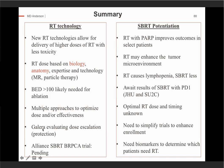As mentioned, you could look at radioprotectors. We're waiting for the Alliance results to come back. And then finally, looking at how we use radiation with PARP inhibitors and with immunotherapy, to try to enhance different therapies to not only help with the local issue, but even maybe help protect patients against subsequent systemic recurrence. But again, we need better biomarkers moving forward.